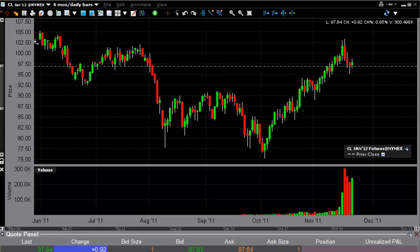The light sweet crude market, as you can see, bounced from the Monday hammer that formed at 95 and has triggered buy orders if you played the hammer from a break at the top. The market does look like it wants to go back up to the 105 level, or 103-ish to 105 level, but the $100 mark could still remain as somewhat resistive as a psychological barrier.